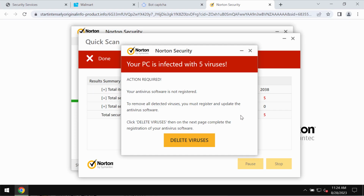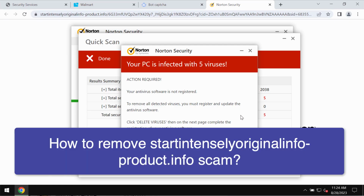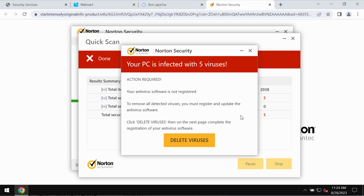My video tutorial will provide you with help to get rid of the malicious and scary alerts related to the site Startintenselyoriginalinfo-product.info. It's a dangerous and deceptive site that attacks Google Chrome browser, and it may also affect other browsers. It basically tries to trick you into downloading and installing certain potentially unwanted software.